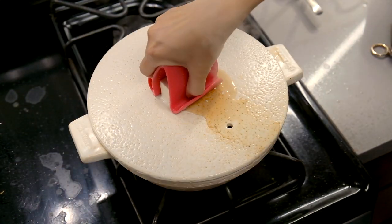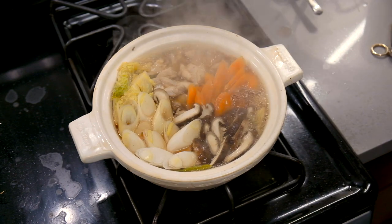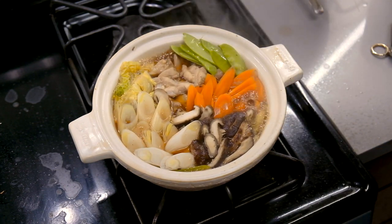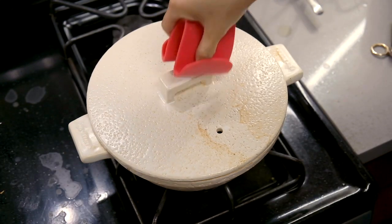The chicken and veggies should be cooked by now, and I'm gonna add in the snow peas and let it cook for a minute or so, and then we're ready to eat.